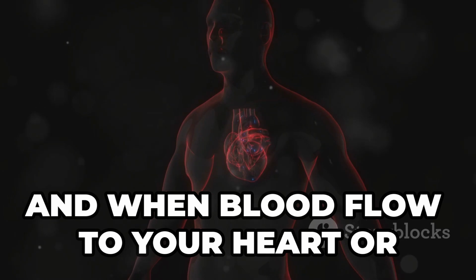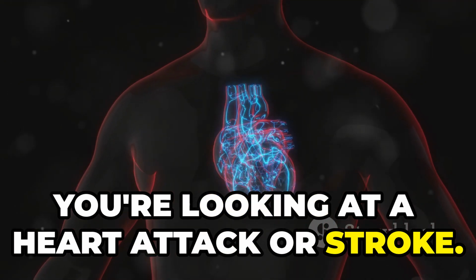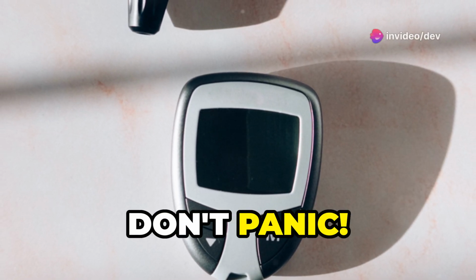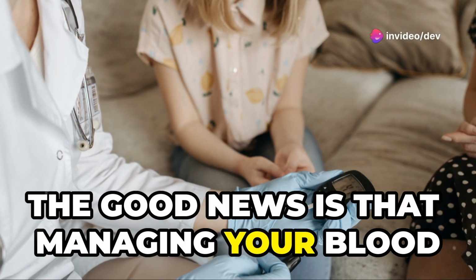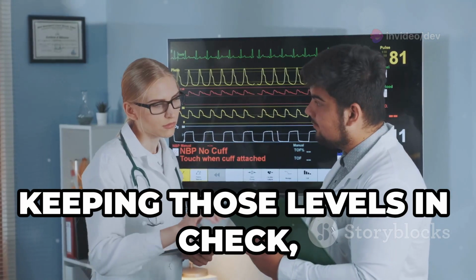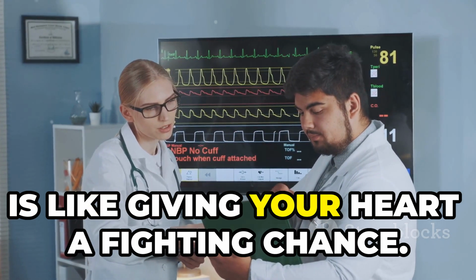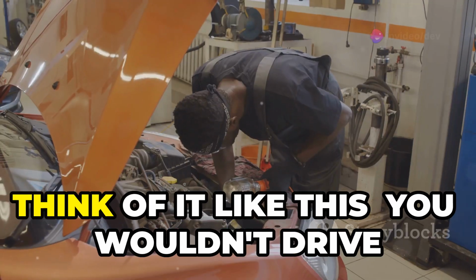And when blood flow to your heart or brain is reduced or blocked, you're looking at a heart attack or stroke. Now, don't panic. The good news is that managing your blood sugar is like putting a shield up against this damage. Keeping those levels in check, along with managing your blood pressure and cholesterol, is like giving your heart a fighting chance. Think of it like this.